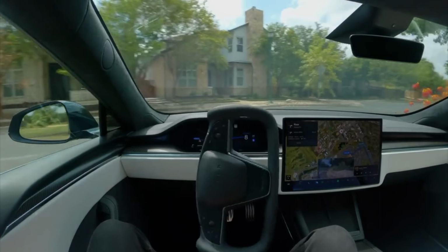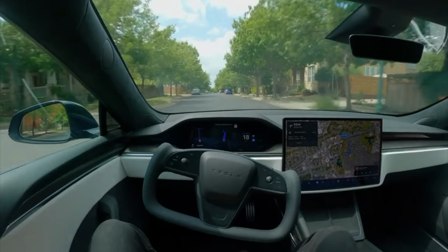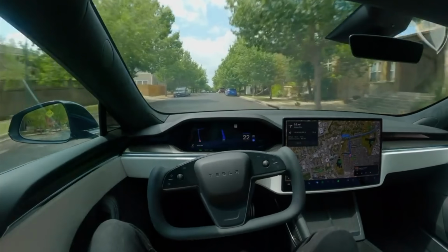So I actually want to kick things off with a few interesting updates on Tesla software because there are a couple of big changes rolling out pretty soon here that are actually pretty exciting. The first is going to be version 12 of Full Self-Driving Beta, which is actually expected to drop the beta name and just be Full Self-Driving version 12.